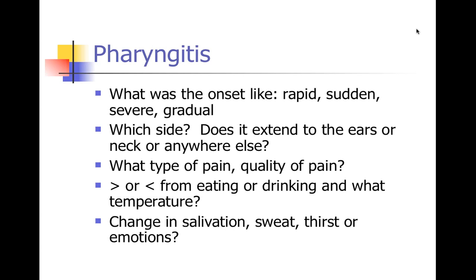Also, the type of pain. Have the person describe the type of pain. Is it burning? Is it shooting? Is it stabbing? Is it dull? These are very important when we look at certain homeopathic remedies because they have certain features.